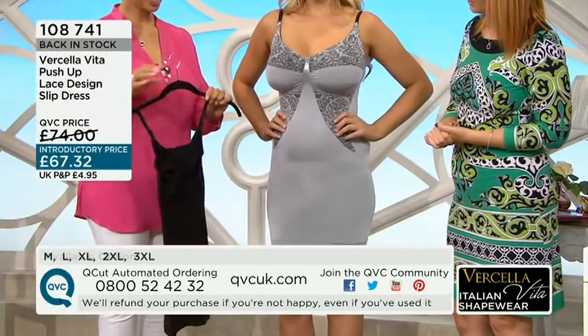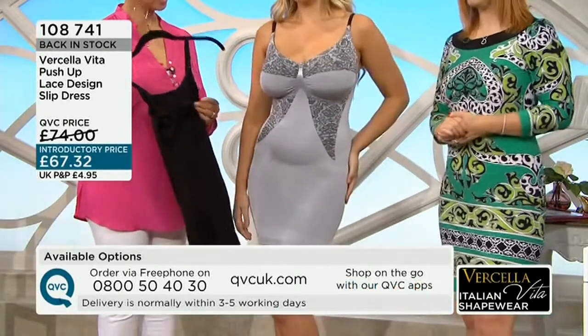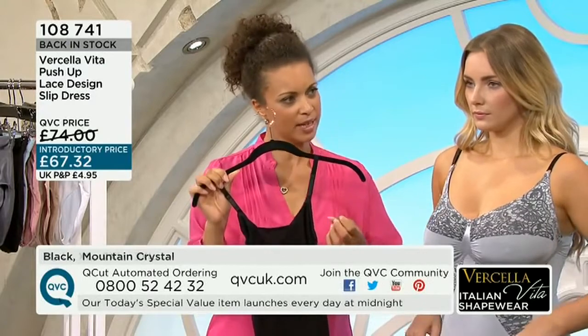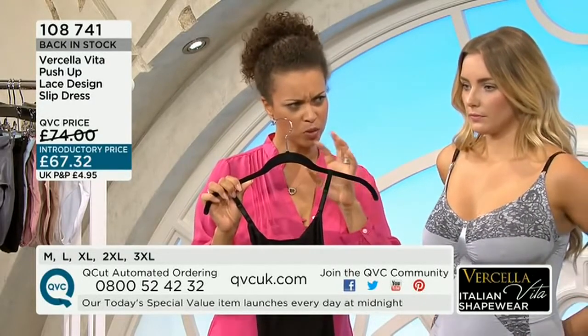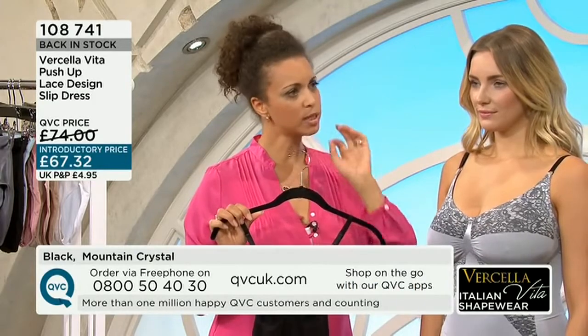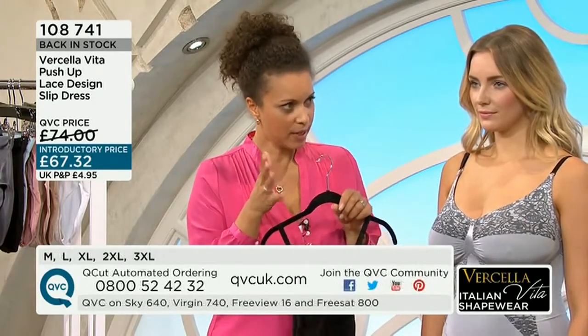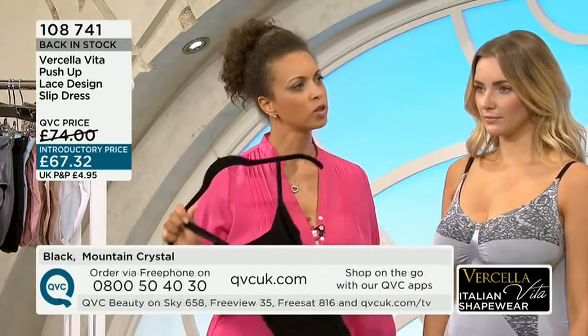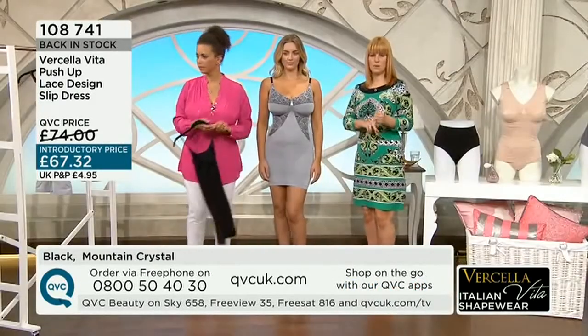Black, yes. Now bear in mind, especially with anything that's black, as I mentioned at the top of the hour, that the dyeing process with black means that it's the same for a t-shirt, for any other dress, for a pair of trousers. It makes the material that little bit snugger. So if you really are borderline to the next size up, definitely please go up a size. The other tip I'd give you, if you're a size small, very slim, like a size 8, but you've got a larger bust and you want to make sure that you have a perfect fit and you're taller, go for a medium. Okay, so we've got the black, the Mountain Crystal, and the sizing is the same as always. So just have a look at your size guide, have a look online, qvcuk.com, and also you can always phone through to Liverpool, who can help you if you need a bit of extra help choosing your size.